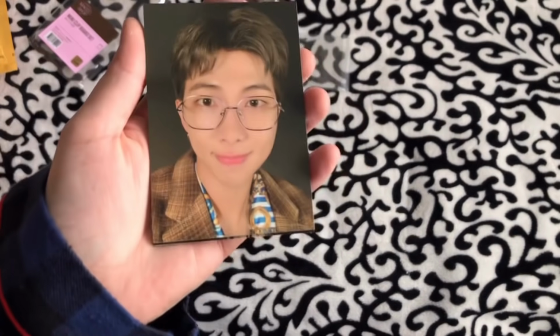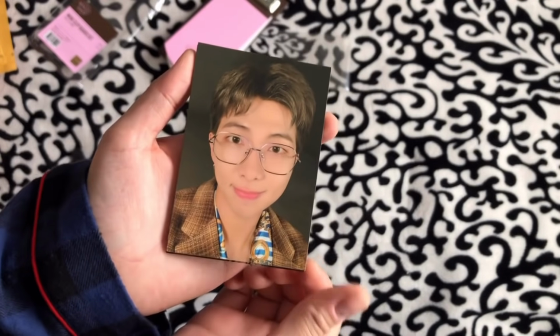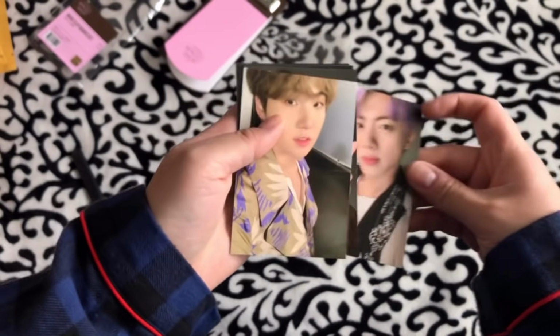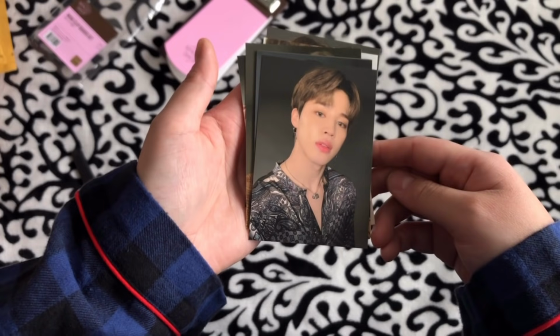But yes, just look at that. Oh, look at Namjoon. He looks so good. I'm not gonna show the back, guys. I'm just gonna flip through real quick. They look so good. Hobi, Jimin.